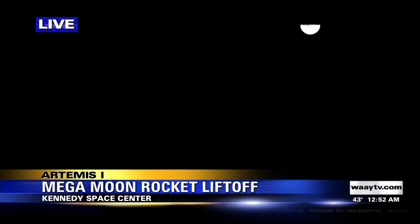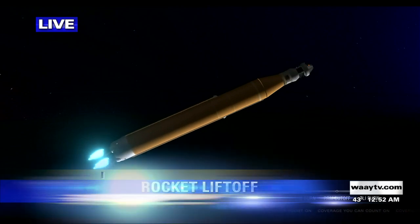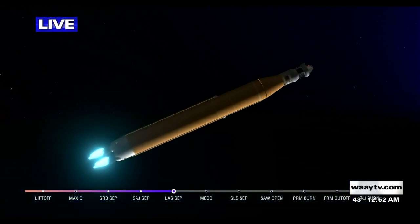we just heard the call for three-engine press, meaning if SLS were to lose an engine at this point in the mission, we could still achieve a nominal mission. We would just have an extended main engine cutoff time. However, we still have four good engines, all at maximum thrust right now, powering the first flight of Artemis at 5,200 miles per hour, 148 miles downrange.